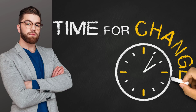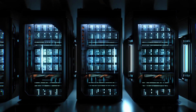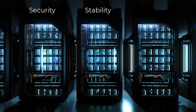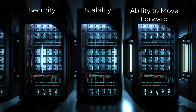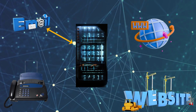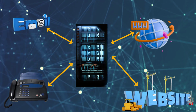However, the system had worked successfully for them for 40 years, so they just wanted the new system to do what the old system did for them, but on an updated platform that wasn't in danger of dying. Well, we did that. And what they gained in that phase 1 was security, stability, and an ability to move the platform forward with current technology that would talk to email, that would talk to faxes, that would talk to the internet, that would talk to websites.